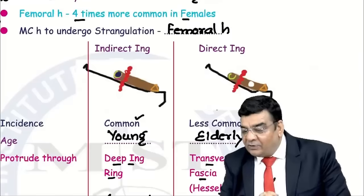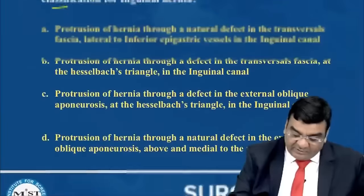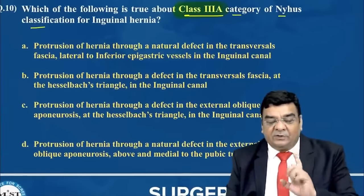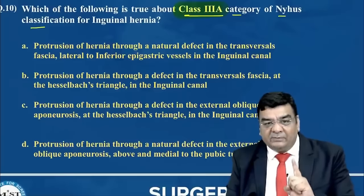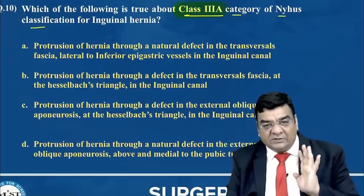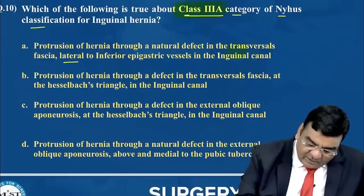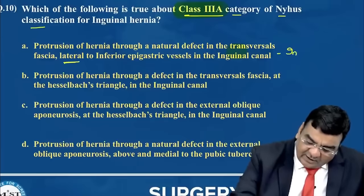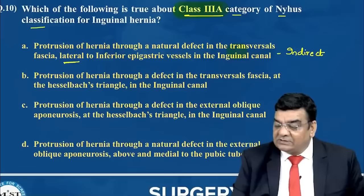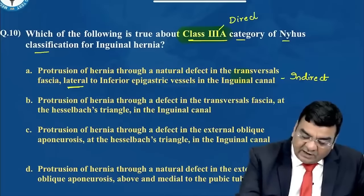Now, still the fight is going on between A, B, D. D is also coming up. Let me just check. I also don't remember exactly when I was framing this. Basically, we have to remember that direct inguinal hernias protrude through Hesselbach's triangle, which is in the transversalis fascia, medial to the inferior epigastric vessels. Let's see. Protrusion of hernia through a natural defect in the transversalis fascia, lateral to inferior epigastric vessels. This is indirect inguinal hernia. So lateral to inferior epigastric vessel, Vishnu, it is indirect inguinal hernia. And he is asking 3A. 3A means we have to look where is the direct hernia. Okay?